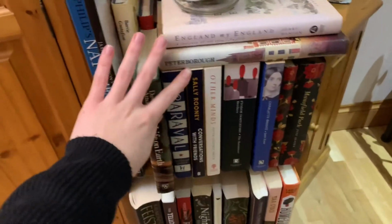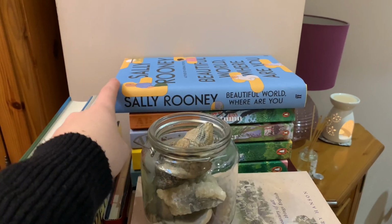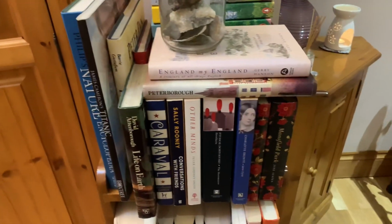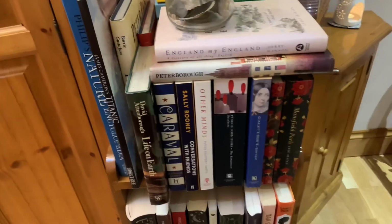Conversations with Friends by Sally Rooney. I've only read Normal People so far, but I'm excited to get to this. And that also takes me to the other Sally Rooney, which is up here. Beautiful World, Where Are You? This is only up here because it doesn't fit down here yet. And unfortunately, my Normal People is actually somewhere else. I'm very sorry, I know that's going to upset people, but I just haven't had the time to sit and organise my shelves. It's just a mess.